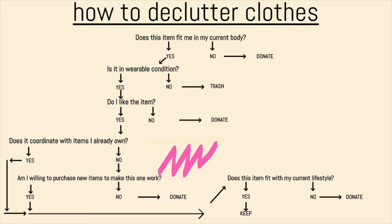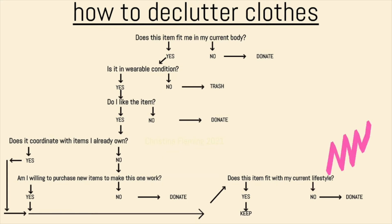Am I willing to buy more? Using the yellow skirt as an example, it was not a piece I loved, so I wasn't willing to spend more money to make it fit into my wardrobe. There are some items I have that didn't really fit well with anything else, but I wanted to keep them, so I made a list of a couple extra items to buy that would allow me to make complete outfits with this piece. And finally, does this fit my current lifestyle?